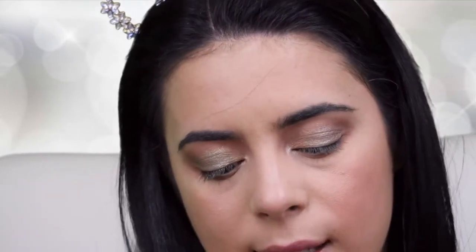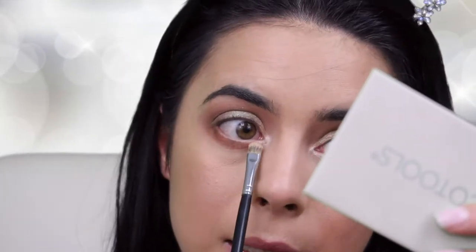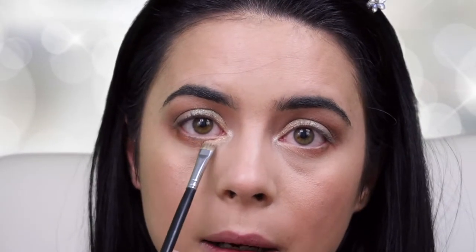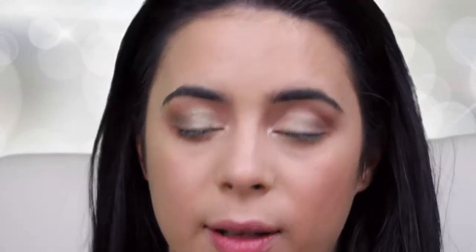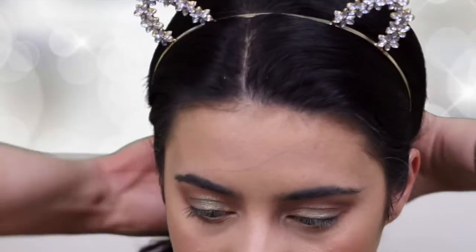For my inner corner, which is the M421, it's a small one, in with that Devoted shade, the goldy one that I did on the first round, and I'm just gonna blend that in. I think it's just gonna bring some nice light right here, and it did. I think I'm gonna have to do a whole other full review on this Pure collection because I don't think I'm able to give it the full review that it's worth, because I haven't had a chance to really play with these eyeshadows.